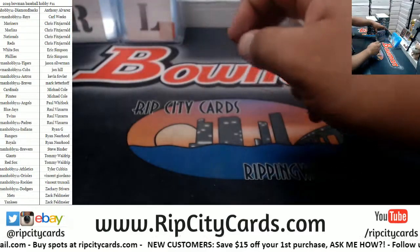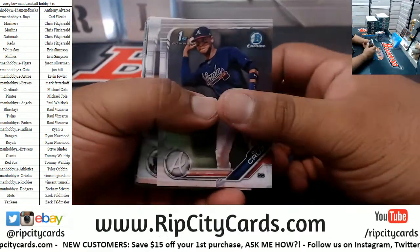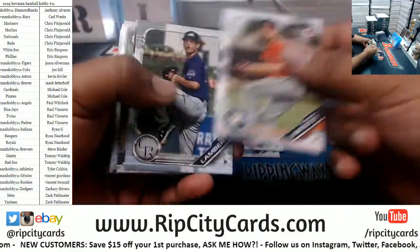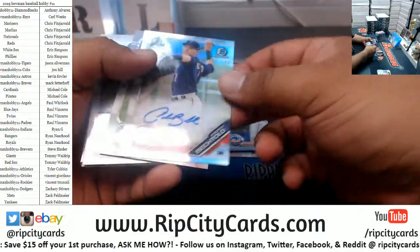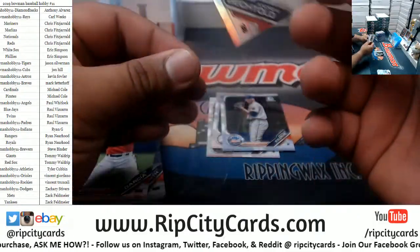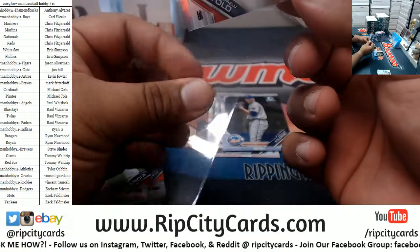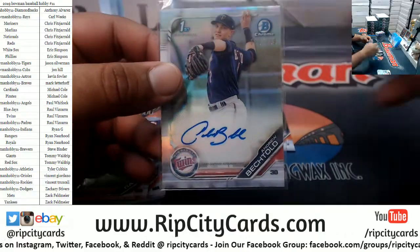Well, I don't know, Smokey. The random gods are quite fickle. Here's our first autograph for the 2020 Twins. $4.99, Andrew Bechtold, the Twins auto.